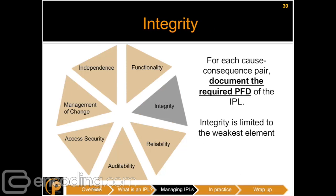So for every cause-consequence pair that we identified in the risk assessment, we're going to document what we required the PFD, probability of failure on demand, to be. And remember that that can be different. One IPL can have multiple PFDs depending on what the cause-consequence pair is. Important thing here is integrity is always limited to the weakest element.